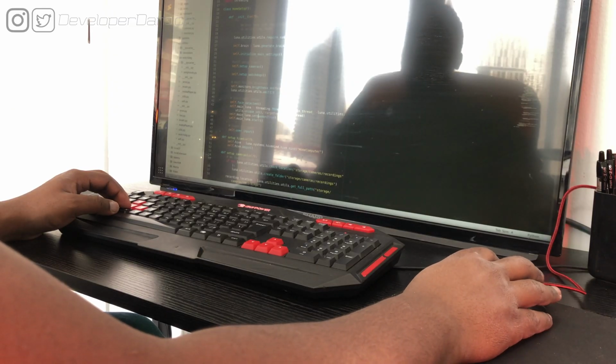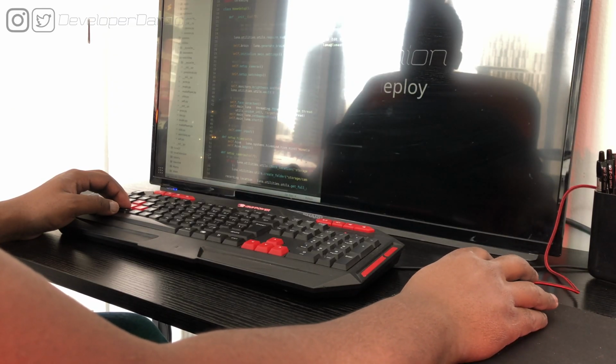Currently, I have a big TV here. I'm waiting for a curved monitor to come in the mail, so I'm currently using this one. But once that comes in, I'm going to take this big TV and mount it up on the wall right behind me. And I'm going to do some custom UI and basically create an actual command center, something analogous to Iron Man. I'll link the video here once I make it.